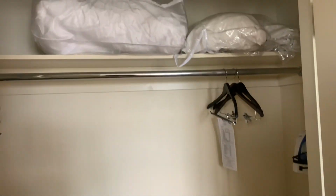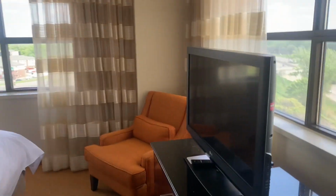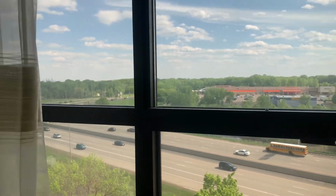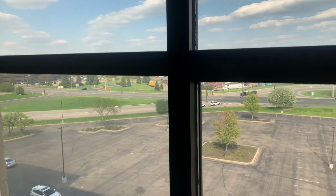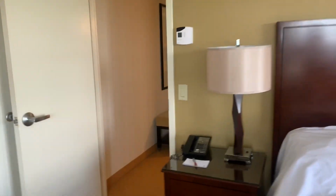So we're going to check out this closet, and we can see some hangers, an iron, the safe, luggage rack, and additional pillows, and a comforter at the top. Back to the living room, and let's take a peek out the window, and this is a view of the highway, and the other side, we can see the same parking lot we saw from the living room. And on this side of the bed by the window is where the iPod docking station was.